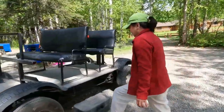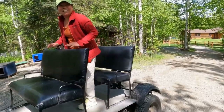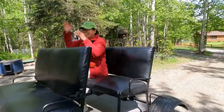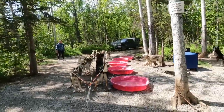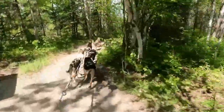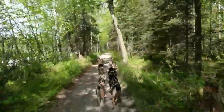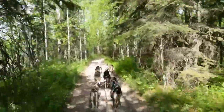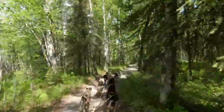Okay. Hop on up, guys. Yeah, get right up front there. Okay, you have to say mush mush. Welcome, yeah. Come by anytime. Ready, guys? All right. Okay, here we go. We'll take a sled ride on wheels. You see, they're all business once they take off. I know. 9 dogs.